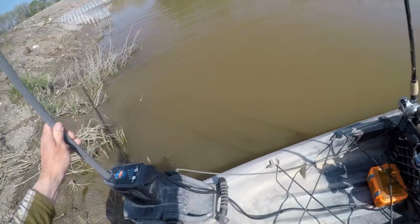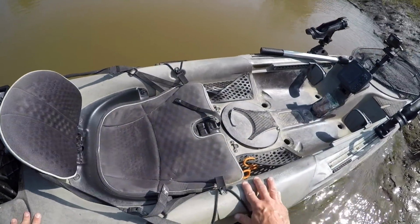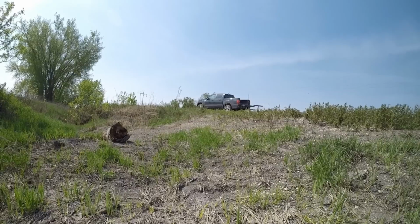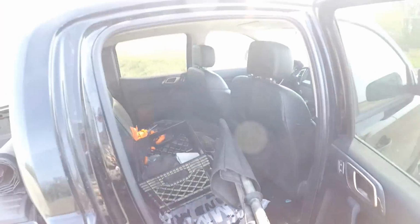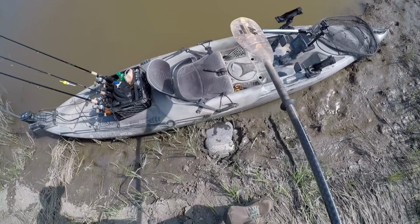Oh, you know what I'm forgetting is my paddle. Well, I'm gonna have to run back up to my truck real quick for the paddle. Now I think I've got everything.